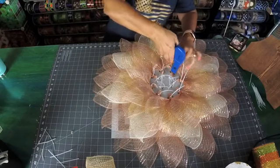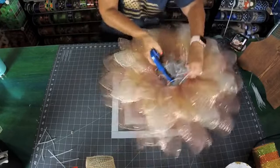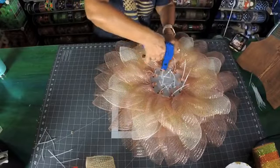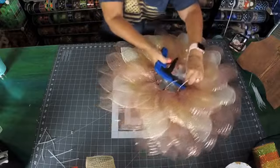You're tired of adding holes. See, I usually don't. I don't modify. Usually, I don't modify for the sunflowers. I modify the boards all the time, but.